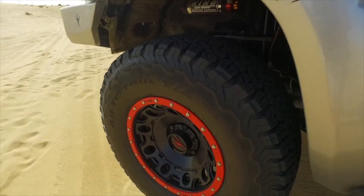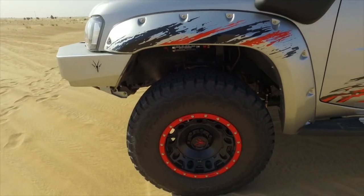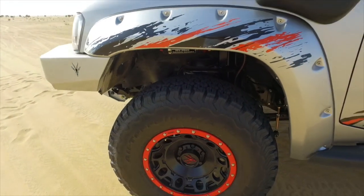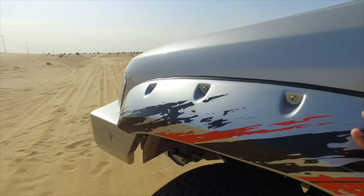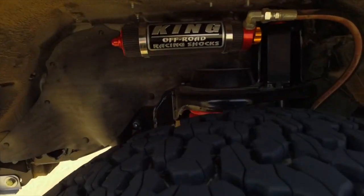Now, KO2s are still quite new in the market for some. Others are very fond of them, myself included. This is actually the C-rated version, so it's the same as you get on the Ford Raptor. Now, 35s are massive. They would rub everywhere, which is why we have these aftermarket arches to clear the big tires.